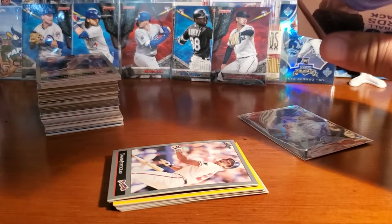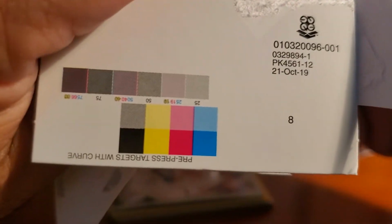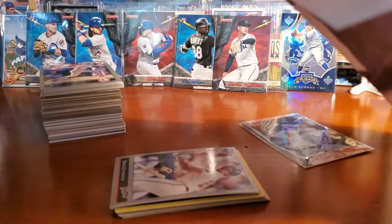So, again, here's the 21 October 2019, so that way you guys see that. And, oh, we knocked down Dustin May again.